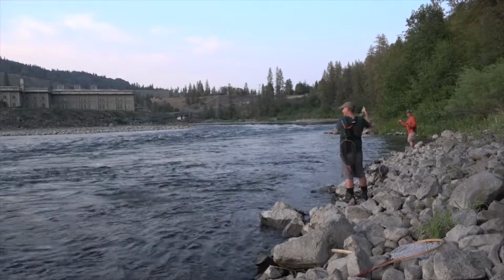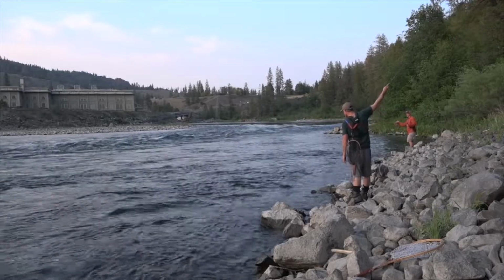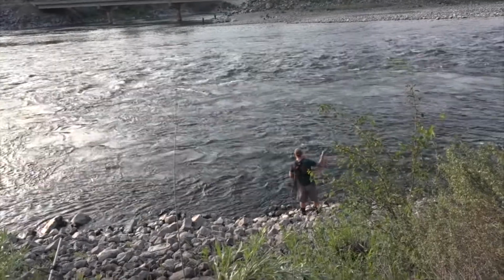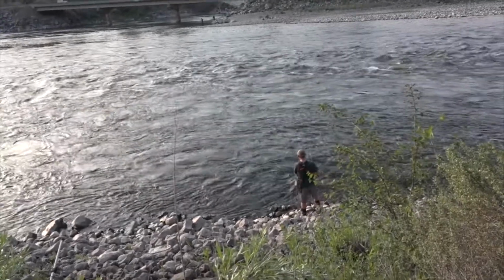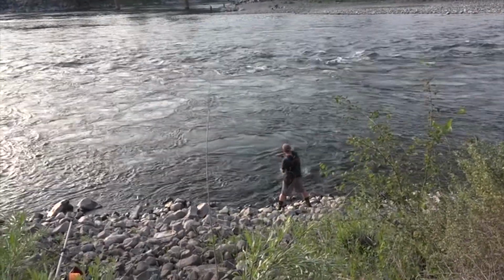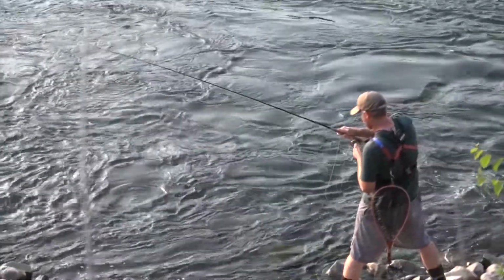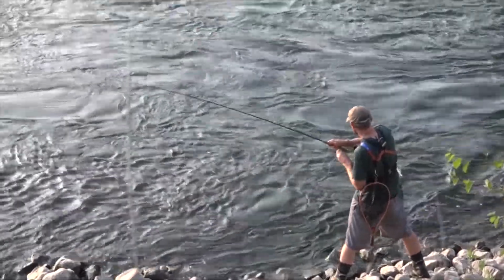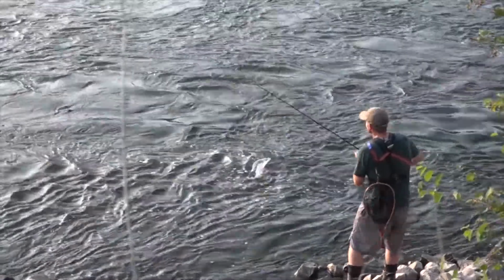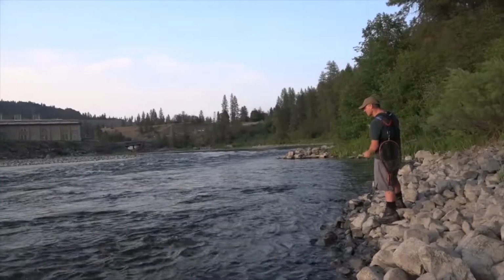Yeah. Oh, boy, nice fish. Woo! Lost it. Lost him? Lost him. Oh, shoot. It went after something, but I don't think that was my fly. Oh, there it is. That was cool. I moved quickly to get my line on the reel. Get another one. It's floating upside down. There we go.